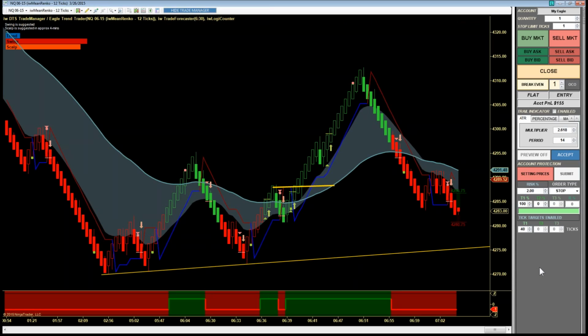Will I wait for a second push entry? Now that the market has dipped below the lows here, is it going to press up and give me an opportunity to take a second push on this entry?